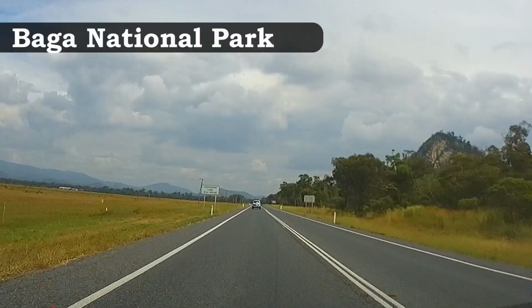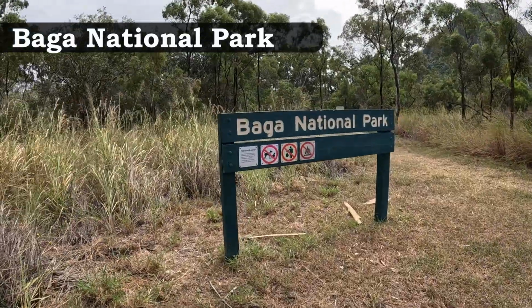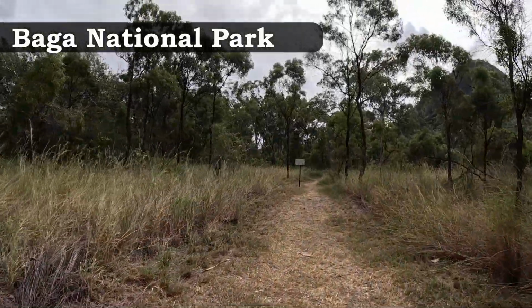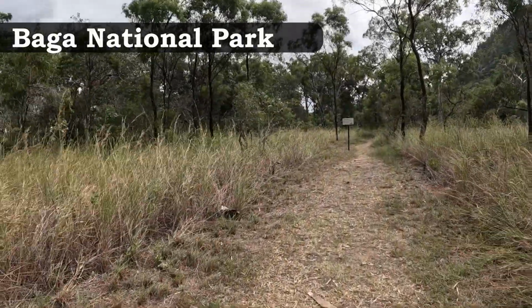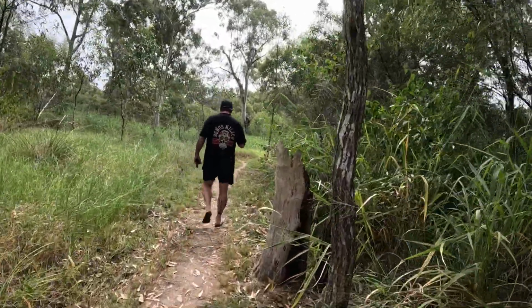I'm not sure we found that the Bagar National Park was too exciting, but if you're looking for something new to do, then there is a 1.1 kilometre walking trail from the main road to the base of the Bagar mountain. And it only takes about 30 minutes.